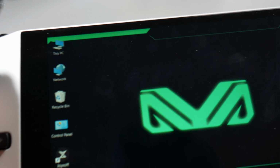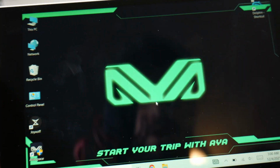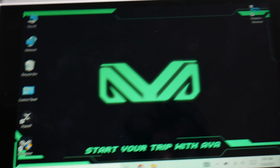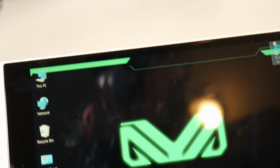I used a USB-C at the top with a portable hard drive to move everything over, but you can move this around and there's no issues there. An issue I did find is if you try to go to the settings, it immediately crashes. See? I've done all the driver updates and everything, but I will keep you guys posted on it.